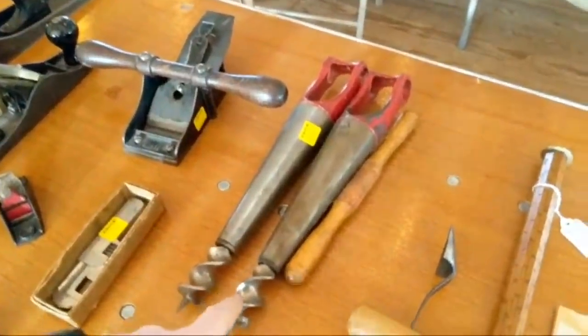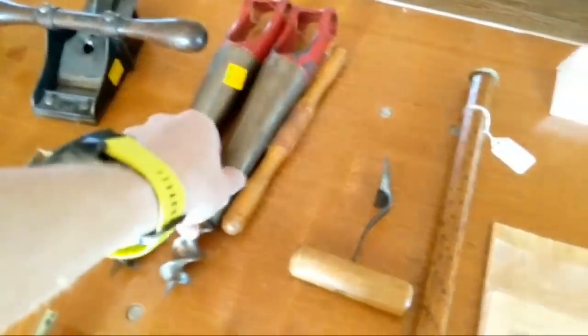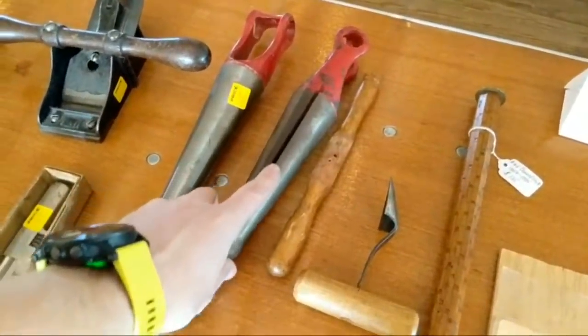Yeah, these are bung hole drills. So you get an auger here, and it drives the hole into the side of a barrel. And then on the side here, it actually will cut out a tapered slot for the bung.